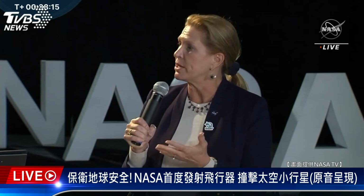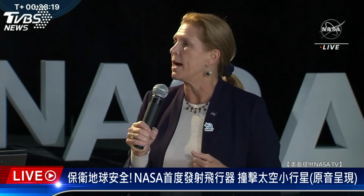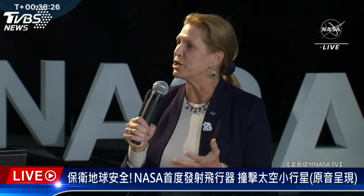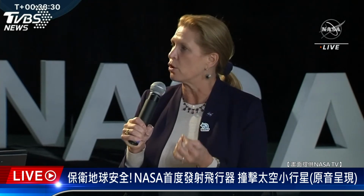And then we have a new mission that we've just started developing that we're hoping to launch in the next few years. That's called the Near Earth Object Surveyor mission, or NEO Surveyor. And that mission is going to be really dedicated to looking for those near-Earth objects.